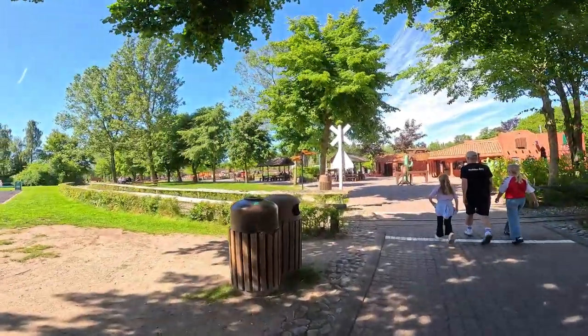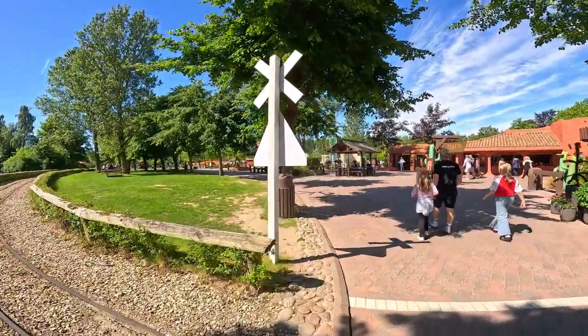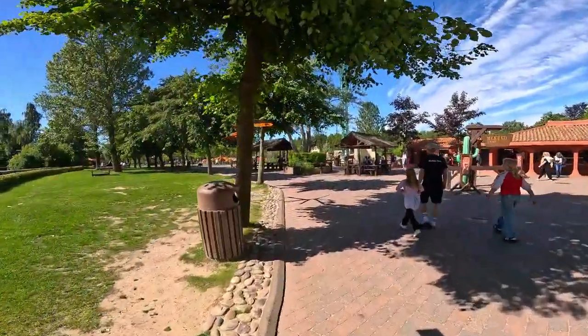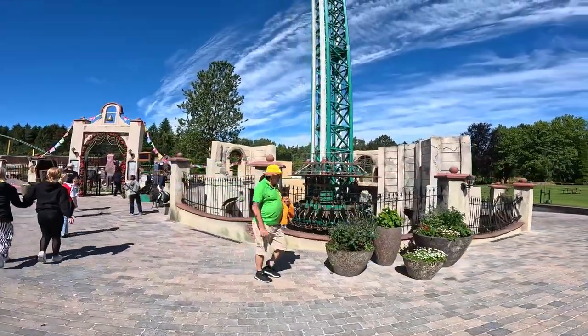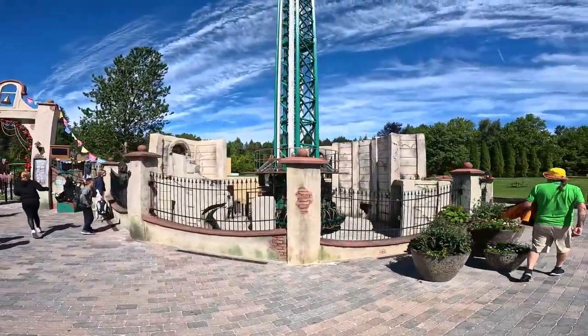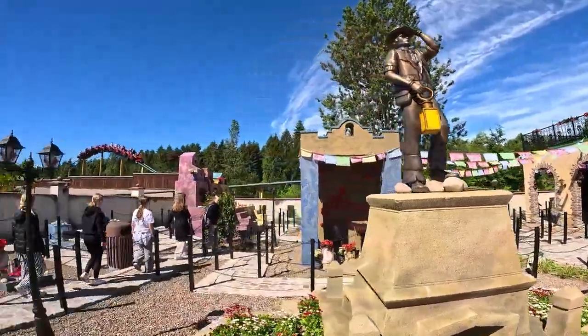And just in the distance, I see Djurs, an Intamin straddle coaster. Really looking forward to experiencing my first one of those. Well, we have a walk-on drop tower, so I think I'm going to tick this off first. And again, look at all the queue line theming. And this is for a drop tower.